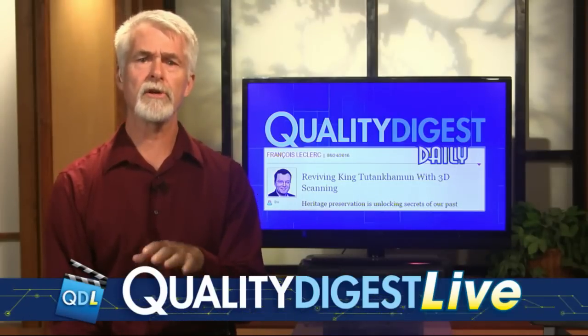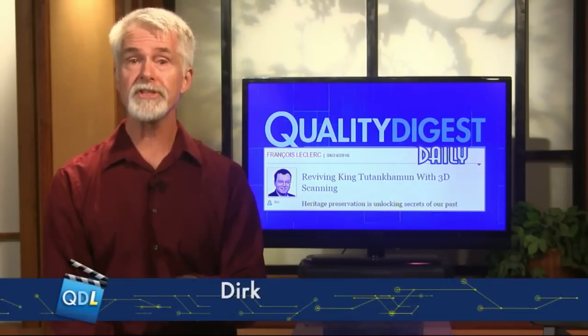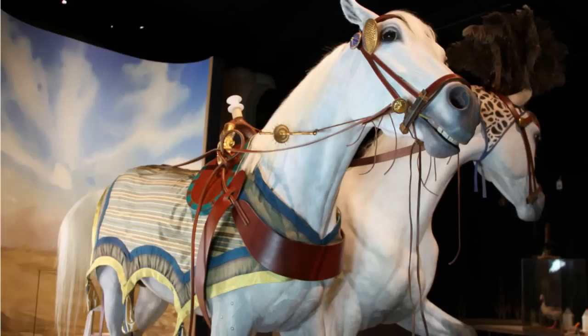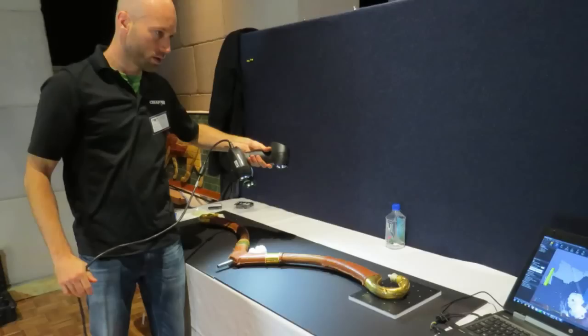So in the article, Leclerc describes how they scanned a full-size model, a reproduction, of a young King Tut riding his chariot. And the model is part of the Crossroads of Civilization exhibit at the MPM. You can see them scanning it right there. The reproduction of King Tut riding a chariot pulled by two horses, full size, by the way, is by itself magnificent. I mean, it is an awesome piece of work by the artists at the MPM.